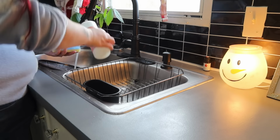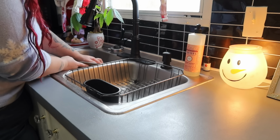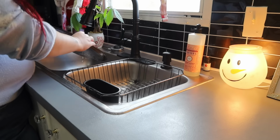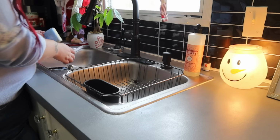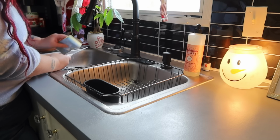So I'm really excited for that to come in the mail so we can do this project, because ever since I did the black backsplash, I have just not liked the way the blue looks up against it. It just throws me off. So I'm really excited to get that in the mail, that way we can get a home project done soon.